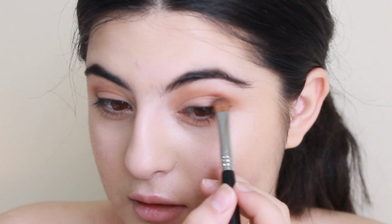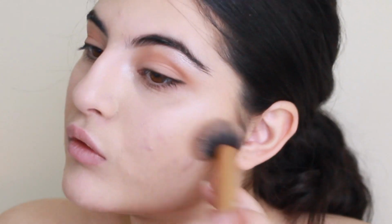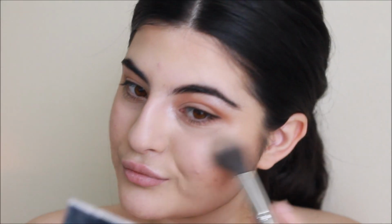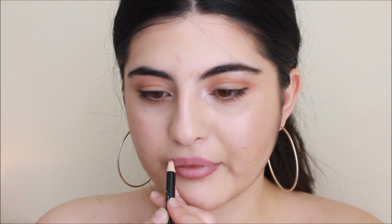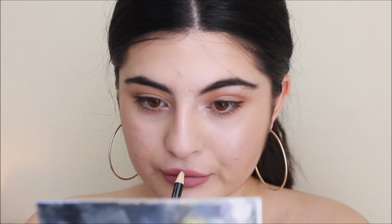I love it. Then I did put some highlighter on my inner corner and brow bone to highlight my eyes. Then I'm taking some bronzer and blush and giving some color back to my face. And then my favorite part, highlighter. You guys know I go crazy on highlighter, especially during summer. And then I'm going to line my lips with this nude pinky purpley color. And then I'm using my favorite lipstick, which is by Makeup Revolution in the shade Elite. I love it. It's the perfect nude.